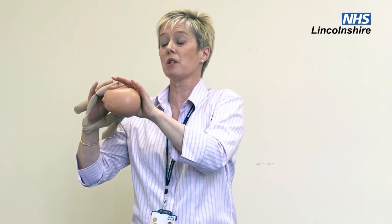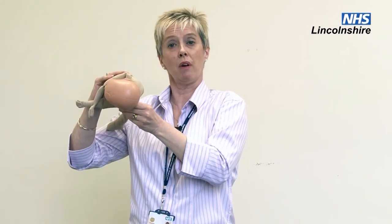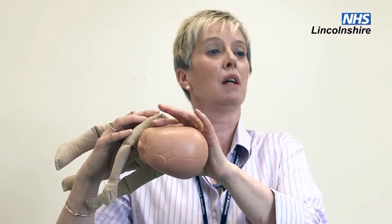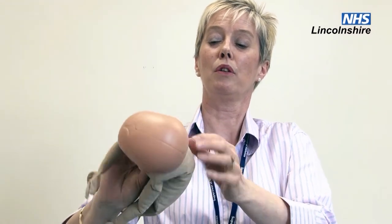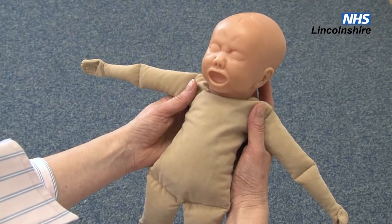Because your body knows that the baby's shoulders won't come out that way, they have to turn around that way to clear the pelvis. We sit there and wait, and with the next contraction, you'll give us another good push, and the baby will just bring itself out and through and into the arms of either yourself or the midwife or your birth partner.